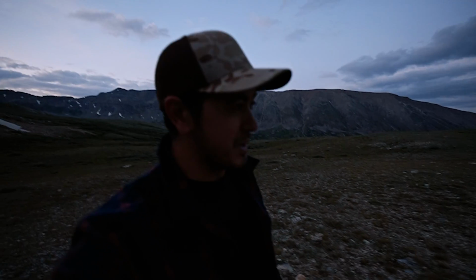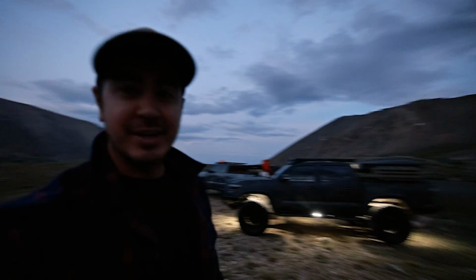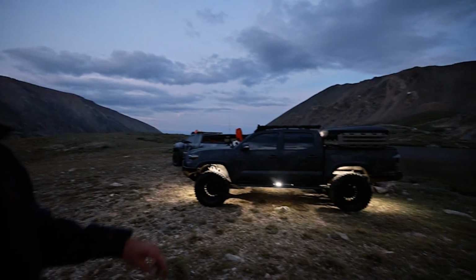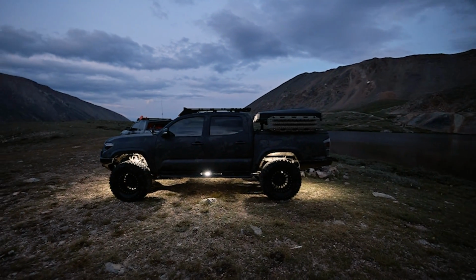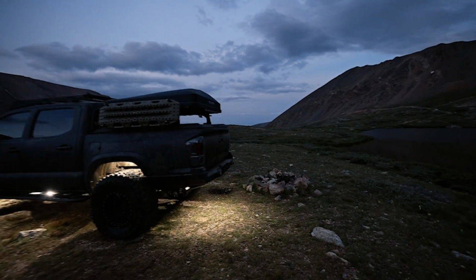All right, so we did make it to camp. I bumped the exposure way up. It's quite a bit darker out here than it looks on camera. I just wanted you to see while we had a tiny bit of light left, so pulled in here.